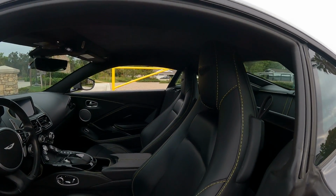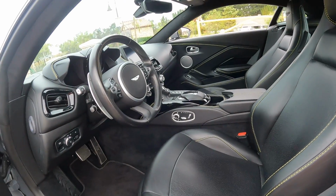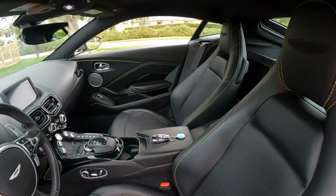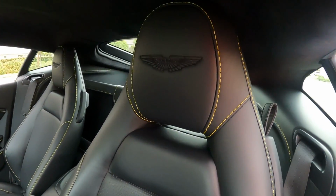Moving on and talking about the interior of this Aston Martin Vantage, this car does come with a black interior with yellow stitching that you see in numerous places on the doors, on the seats, on the dashboard, even various places in the trunk. Let's talk about the doors first.